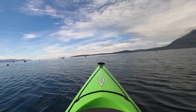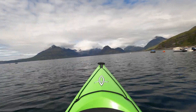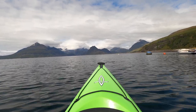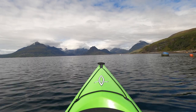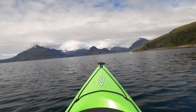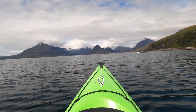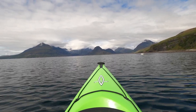Right ahead of us now is the island of Soay. The bay on the right is Camasunary. You can just see the white building on the left. It used to be the bothy, the old bothy. And to the left, that's where Loch Coruisk is, in the heart of the Black Cuillin, and that's where we're heading.